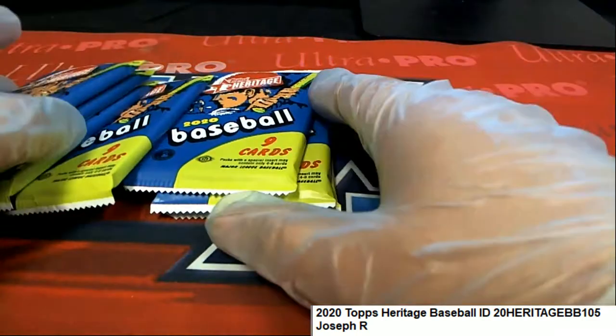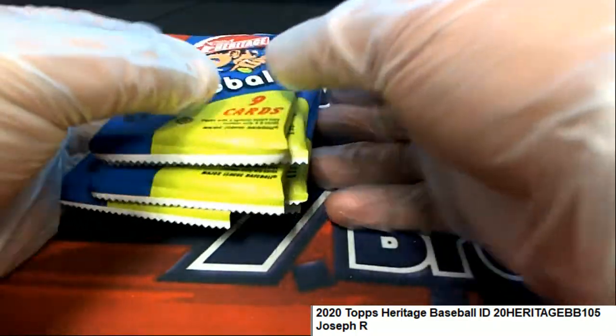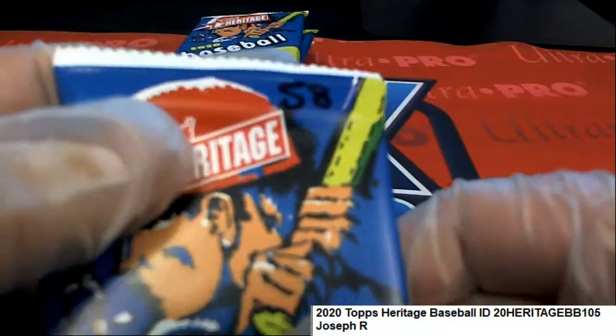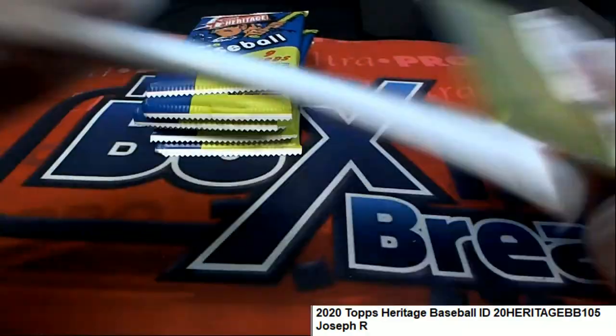All right. Let's see what happens. In your pack rip coming up here. We'll start off with pack number 58, and start the rip going here in Heritage Baseball.